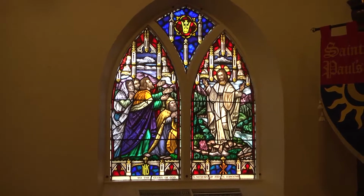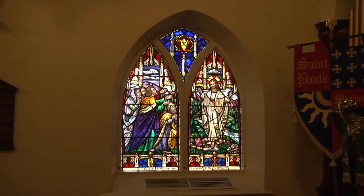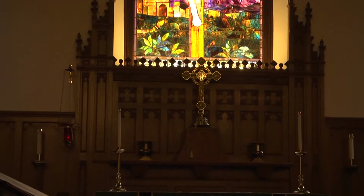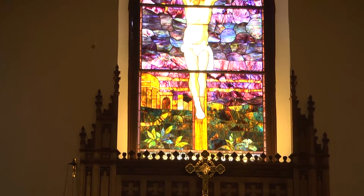And if you look at the cross that's there on the altar, you can see the detail in it, and that was what I had kind of borrowed some of the design from for the cross that's in the window transom above the front doors.